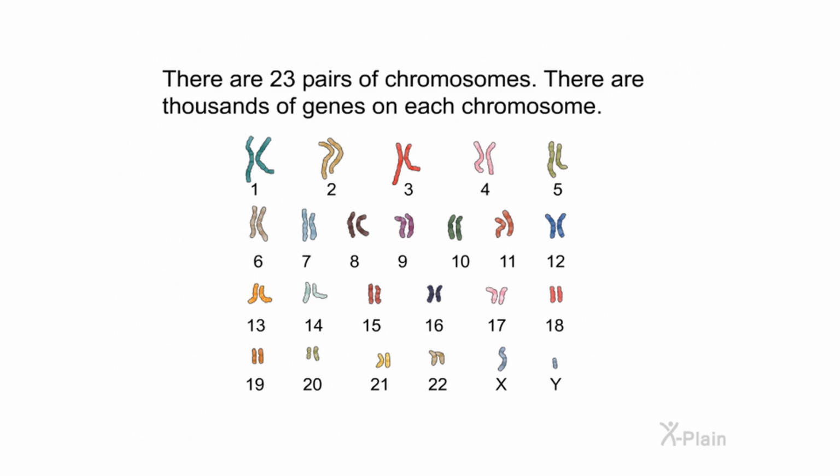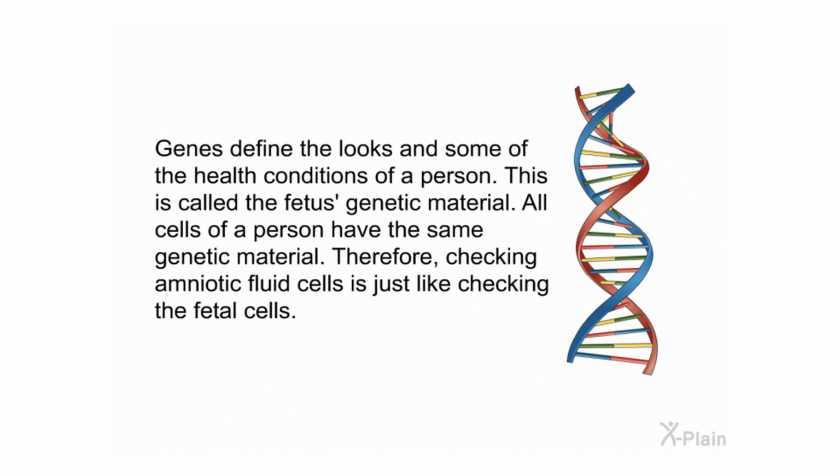There are 23 pairs of chromosomes. There are thousands of genes on each chromosome. Genes define the looks and some of the health conditions of a person. This is called the fetus's genetic material. All cells of a person have the same genetic material. Therefore, checking amniotic fluid cells is just like checking the fetal cells.